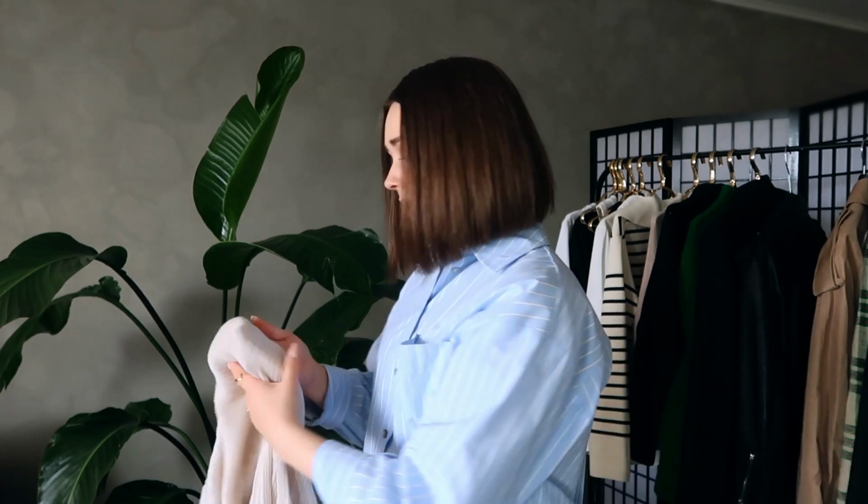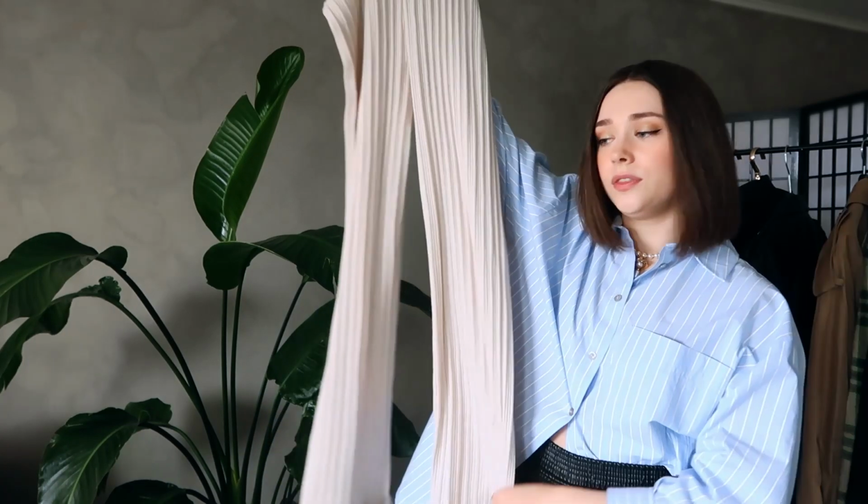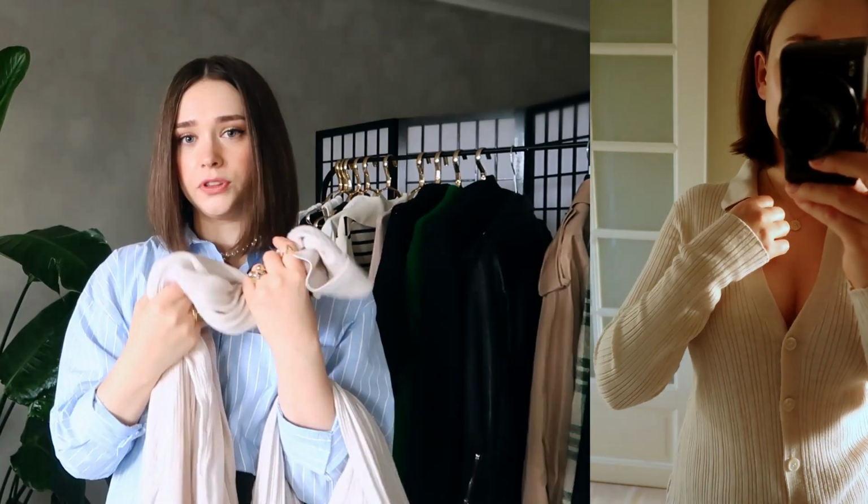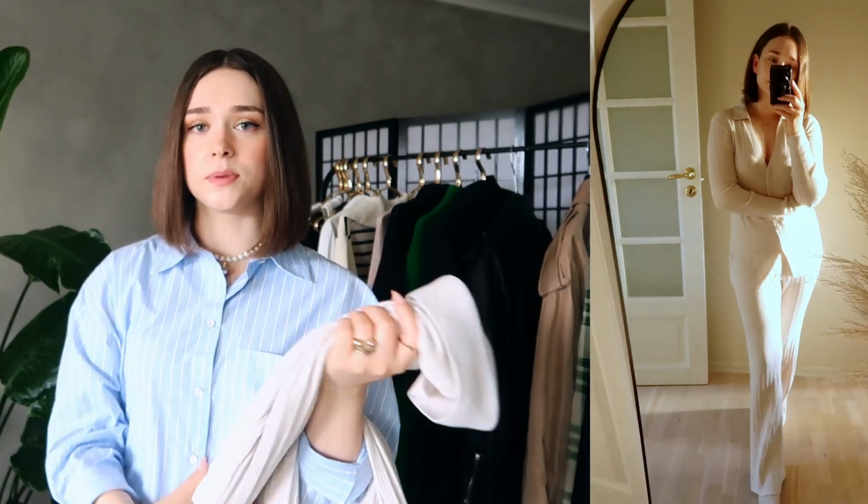One thing I want to mention before I move on to accessories is loungewear. When I am reading or watching things on capsule wardrobes, I definitely feel like this is not talked about enough. Every season now I've been adding a new one or 2 sets of loungewear. This is the newest one I bought from H&M. I love that it's in this cream. The ribbed loungewear from H&M has been really good to me. Focus on what your life is actually like, and if you spend a lot of time at home, include that into your capsule wardrobe. Moving on to accessories.